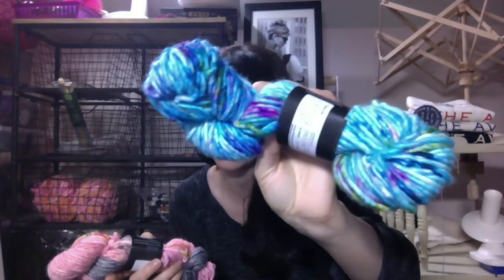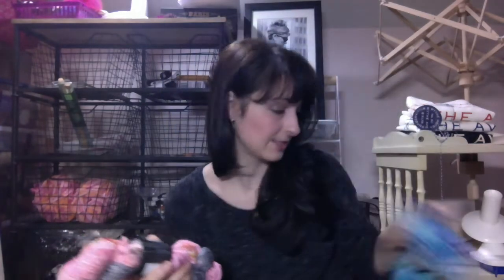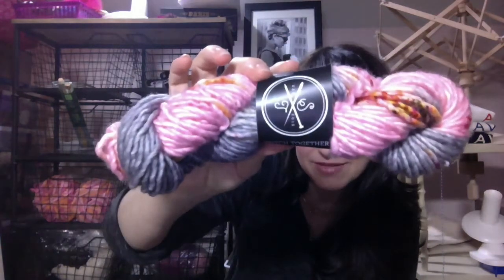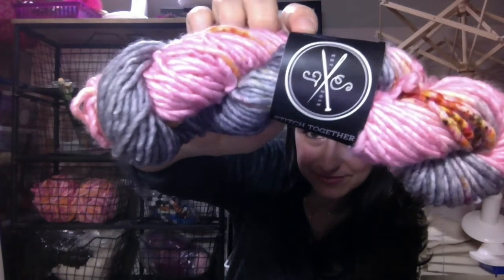So, then, let's see, I ordered some more bulky from Stitch Together Studio, some more My Little Pony, because I loved the way this came out. And it's just a beautiful, beautiful mess of turquoises and purples. And that's going to go in there. And then this one is called I Miss Your Face. And I think that's just a sweet sentiment, but I really like the gray and the pink together. And then it's got some shots of yellow and orange. So I got 2 of each of those.